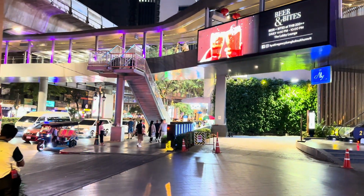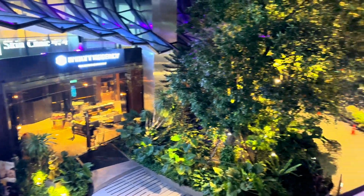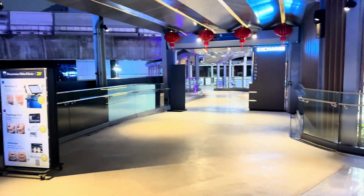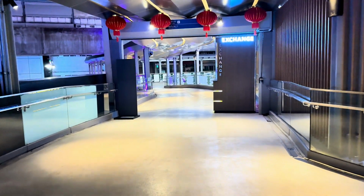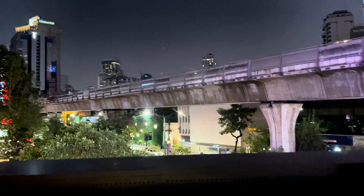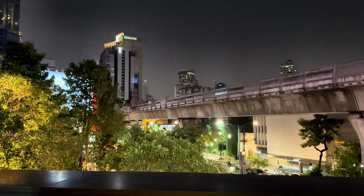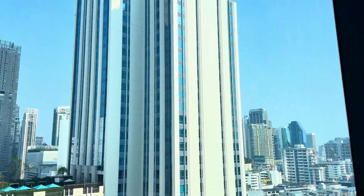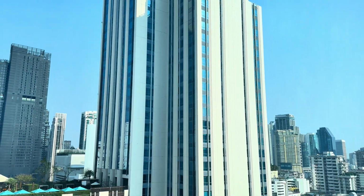The hotel is located in a thriving and bustling part of Bangkok, where there is plenty to do nearby and easy connections to other parts of Bangkok should you decide to leave. This shows just how close the hotel is to the SkyTrain, but don't worry, you can't hear anything from the room. I stayed in February 2025, and so it is a warm and sunny day in Bangkok.